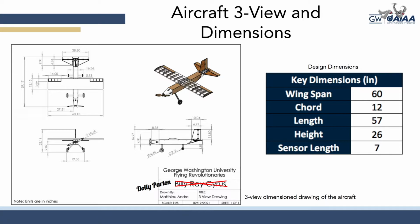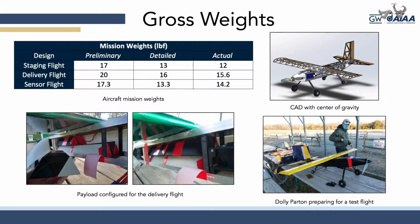Here is an overview of the final detailed design. The final 3-view drawing and key dimensions are shown here. Next, we will discuss the gross weight of the final design.